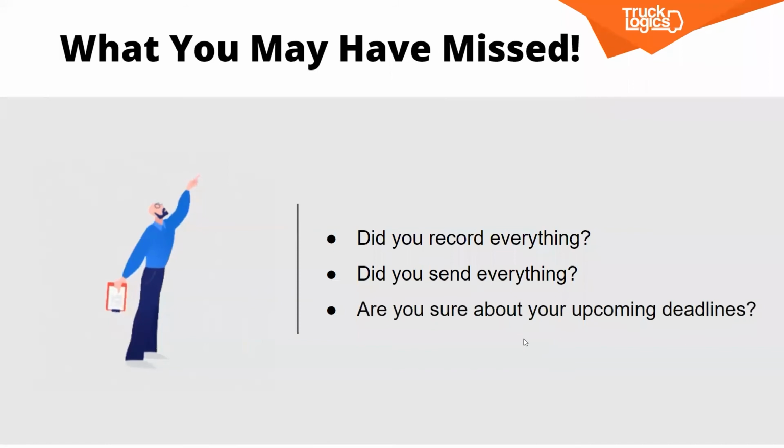Okay. And then the last thing that I always ask everybody to check is this: everybody's business is a little bit different. Everybody is operating a little bit differently. You may not file a 1040. You may not file a specific form that we're talking about today.